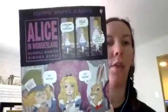Next, number 6 on my list. We have now a girl heroine in a graphic novel. This is Alice in Wonderland. You can see it's got all the literary characters, just like in the actual book, but in graphic novel format for kids who are a little bit more reluctant to pick up the classic itself. This is a great way to get them interested, just like any of our other graphic novels, Thor, the Odyssey, things like that.